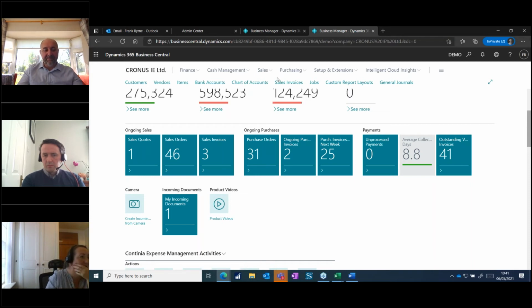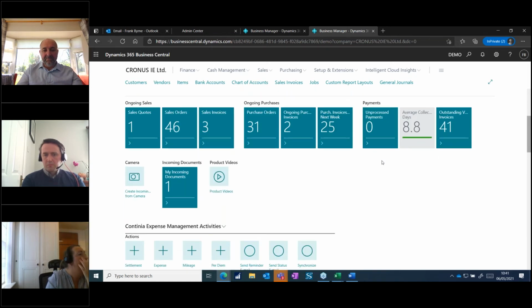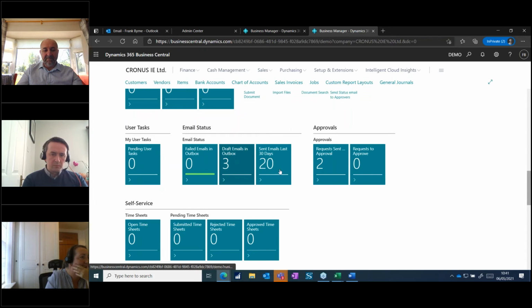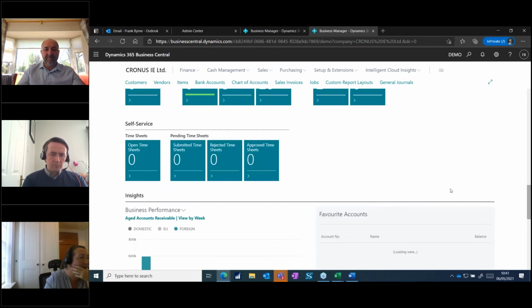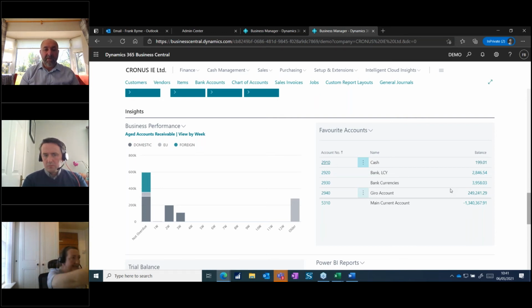So this one shows you a lot. You can see our ongoing sales, our ongoing purchases, and payments which need to be processed. We can have a look at approvals, any user tasks. We also have visibility of emails, and if there were any failed emails, we can have a look to see what the issues are with those. But key bits, what we also have is some of the insights that Brendan was mentioning, some of the AI that's working. So we have charts from existing information, and also using the insights they're pulling together to give us some really powerful charts all within our role center.